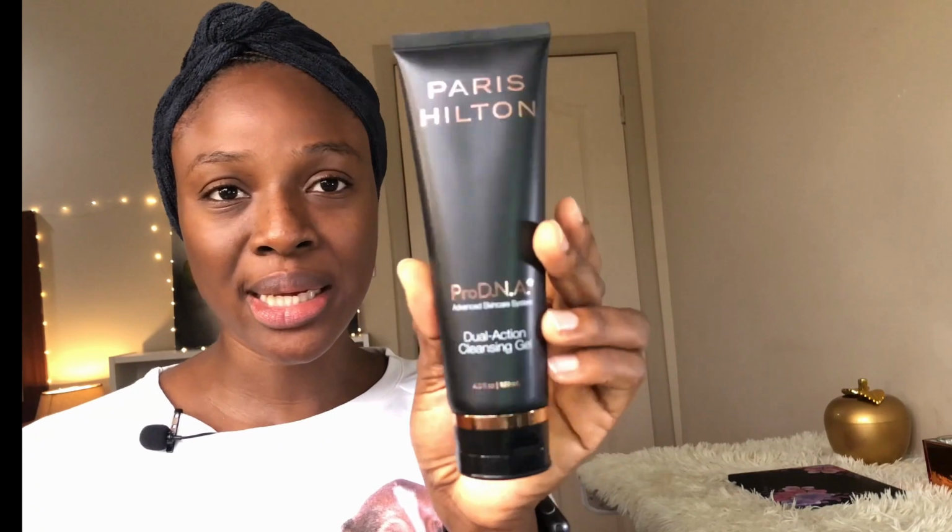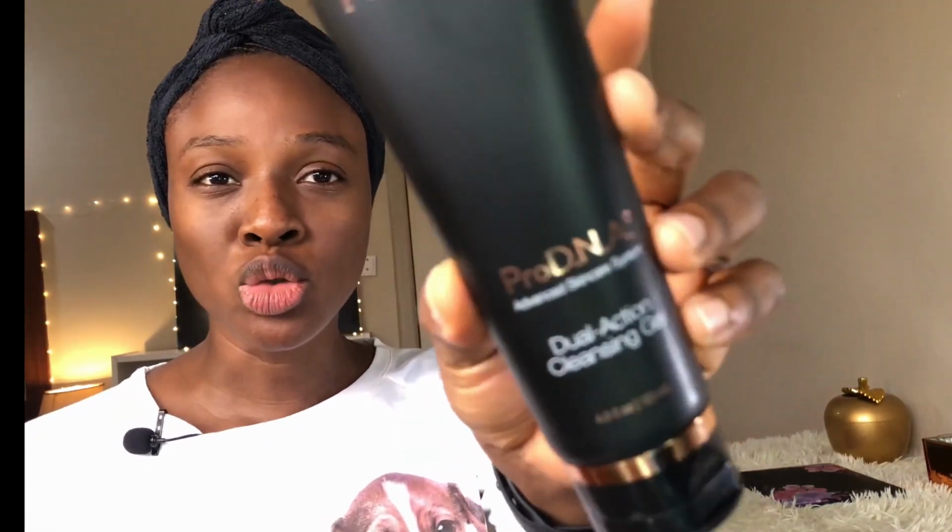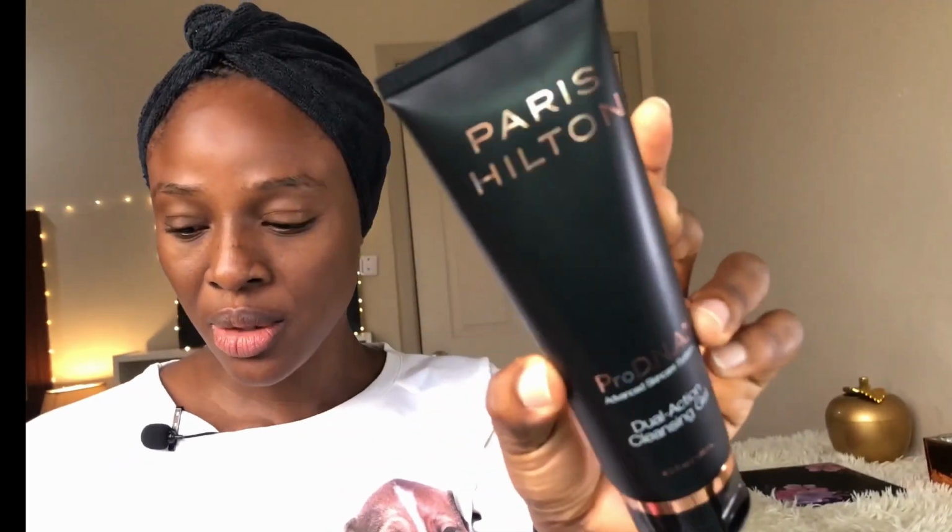After knowing your skin type and knowing the best products that are suitable for your skin, you need to get yourself a good cleanser. My cleanser is the Pro DNA Advanced Skincare System Dual Cleansing Gel. I will be using this, and I love this so much because it doesn't strip my face. It's so gentle, and after washing, my face feels squeaky clean.